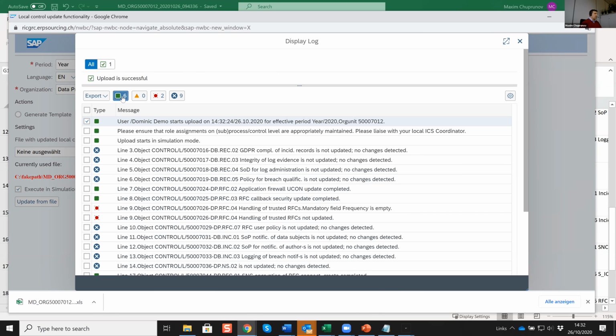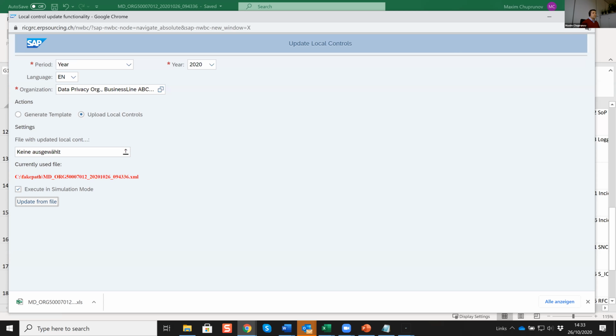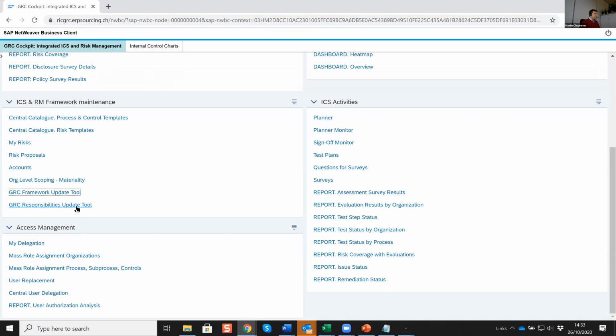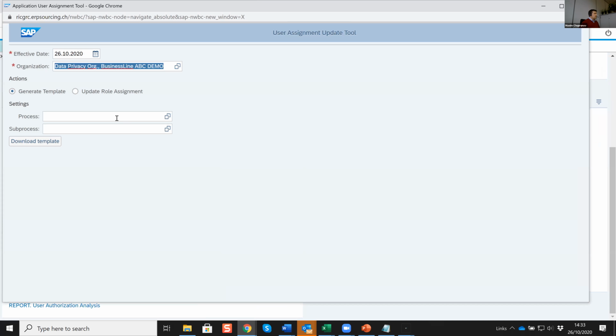Otherwise, I can filter by messages here. I see what kind of updates are going to be successful. I can also filter on errors only. And here, with a higher degree of assurance, I'll be able to update my framework. So in a similar way, if I need to check the responsibilities assigned in my organization, also make sure that roles are maintained and assigned and inconsistencies are detected.